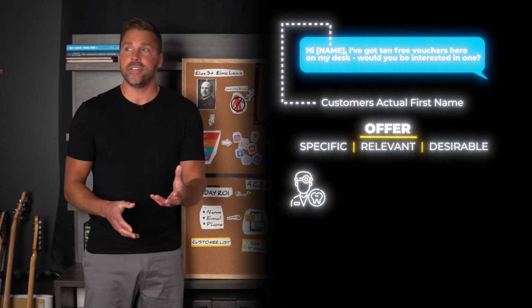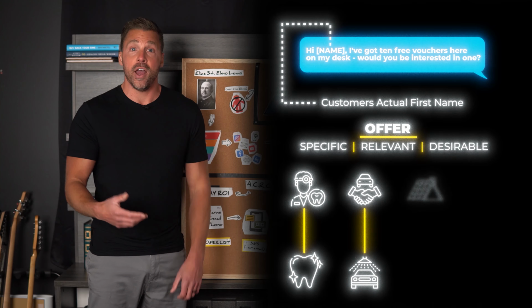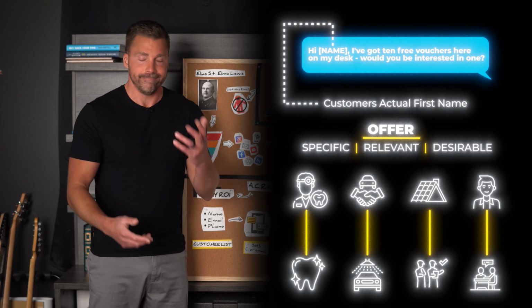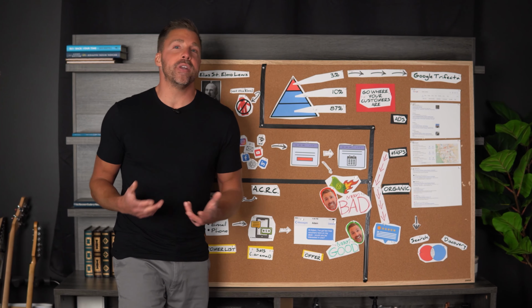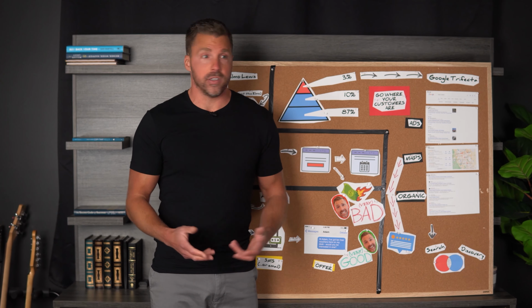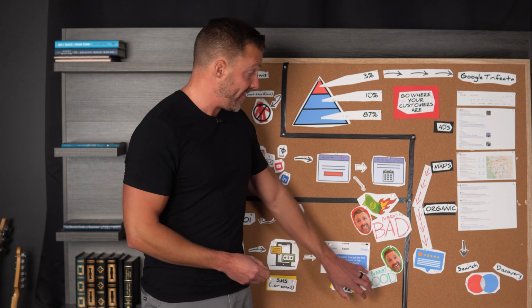For example, a dentist could offer a free teeth whitening, an auto dealer could offer a free car wash, a roofer could offer a free inspection, a coach or a consultant, a free consultation. You get the picture. Depending on how many people you reach out to and how desirable your offer is, you could expect to see responses and even sales start coming in as little as a few hours, sometimes even in a few minutes. And that's good.